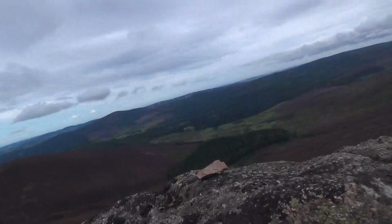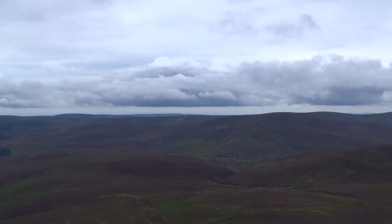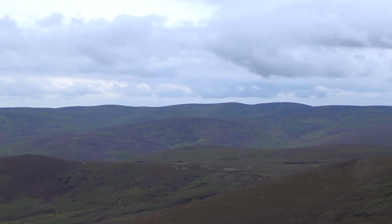But you need to enjoy this while you can, because there's an application, I don't know if it's been submitted or just scoping, for a wind farm, the Glendye wind farm over there. And you can see there's already one over here. It's going to be slap bang, I think, on those hills about three or four kilometres to the south of here. Originally it was going to be 37 wind turbines, I think it's come down to 26. Each one's going to be 150 metres high, as high as the towers on the current Forth Road Bridge.